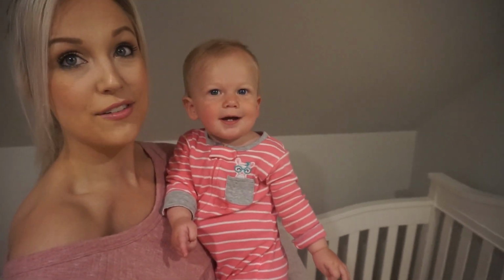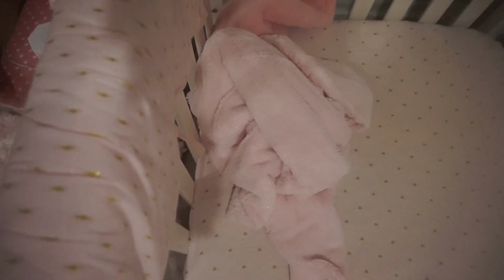She does this every time she wakes up. It's so cute. But yeah, she gets that little blankie. It's not a huge one. It came with her crib, but she's 11 months now, so I let her sleep with this because she's old enough. Hey, she's grabbing the camera.